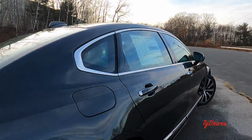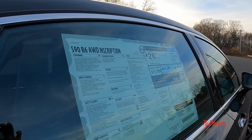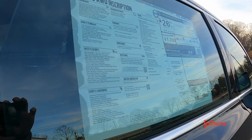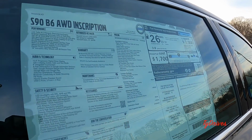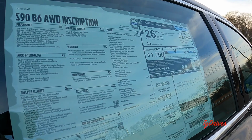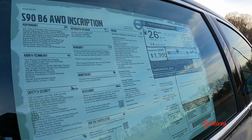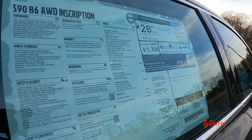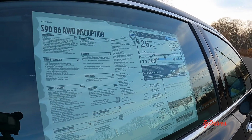One thing I'd like to point out is the window sticker. We get a quick look at that. You can definitely pause the video to get more information, but pretty much the options we're working with are the lounge package, which gives you some really cool features like massaging seats, a totally different rear armrest, and ventilated rear seats. We have the climate package, advanced package, and that pretty much does it.